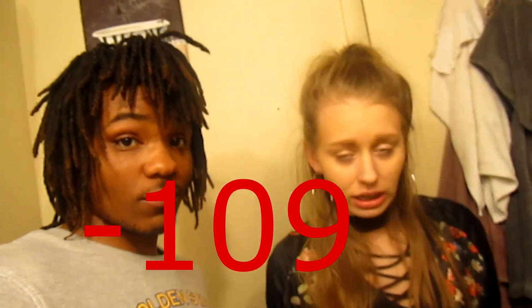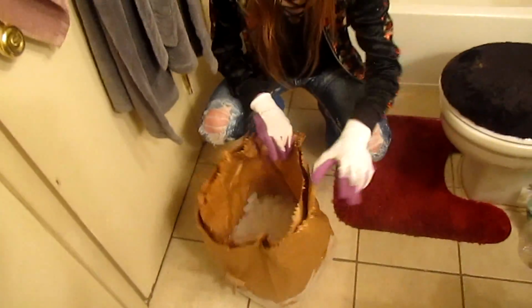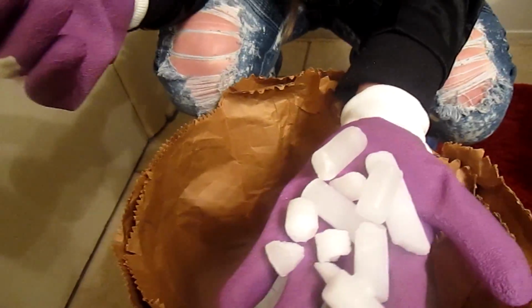Negative 109 degrees. I'm going to go ahead and show y'all what this stuff looks like. Look what it's doing to the bag. It comes in a special bag. It's frosting up. I got on special gloves. Do not touch this stuff without gloves, y'all. It's a special thick bag. It literally sits at negative 109 degrees. I'm going to pick some up and show y'all. It is so cold. If you hold this stuff longer than a certain amount of time, it will literally burn through the skin.